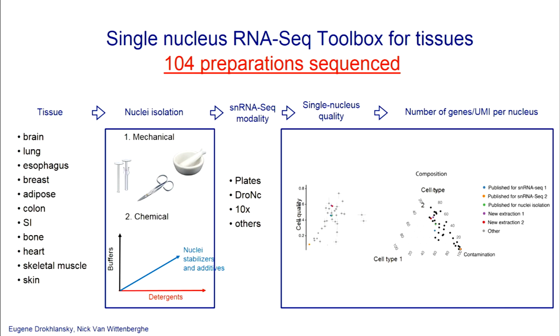So luckily for us, we had an excellent postdoc, Eugene, who decided to actually make this work. So he tested several different conditions, over 104 different preparations that were sequenced, meaning he did a lot more, where he changed the mechanical stress, the chemical composition, including the buffers and the detergents. And at the end of this process, which took around a year, he came up with what we call a single nucleus RNA sequencing toolbox, which actually allows you to find the conditions pretty quickly that work for your tissue.